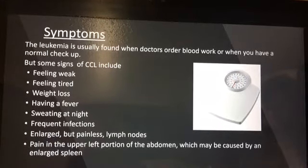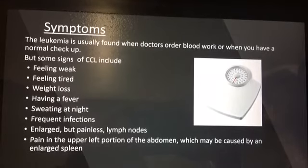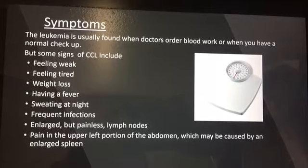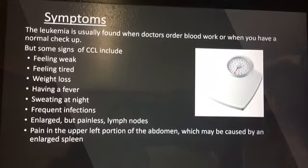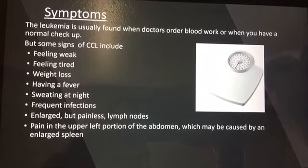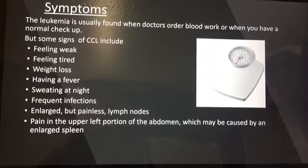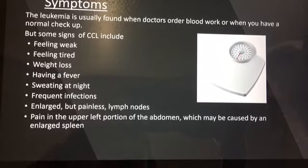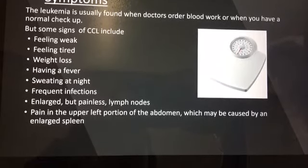Symptoms. The leukemia is usually found when doctors order blood work or when you have a normal checkup. But some signs of CCL include feeling weak, feeling tired, weight loss, having a fever, sweating at night, frequent infections, enlarged but painless lymph nodes, and pain in the upper left portion of the abdomen, which may be caused by an enlarged spleen.